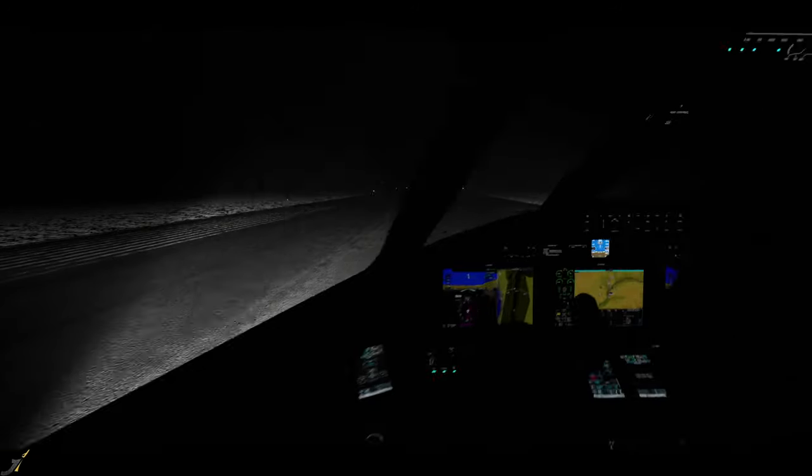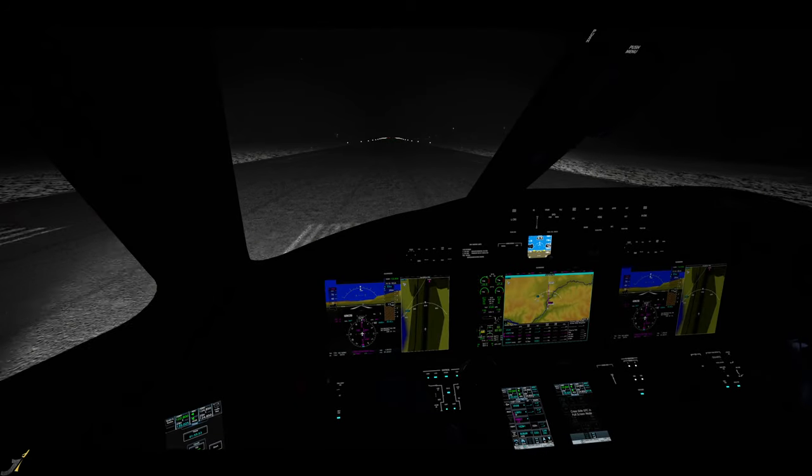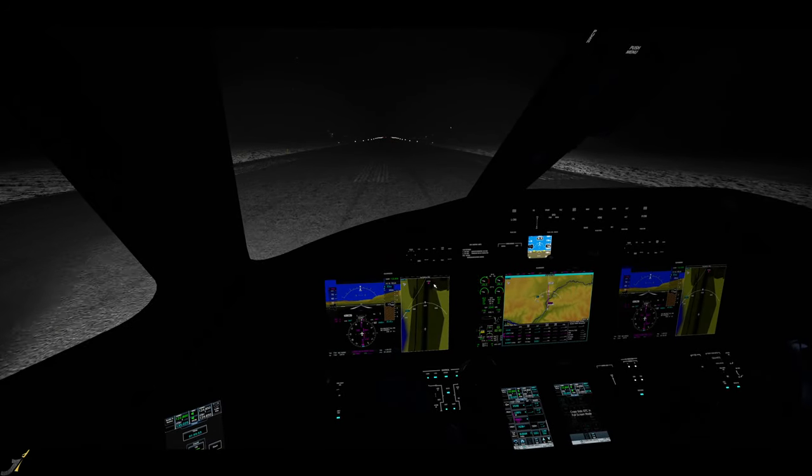All right, so let us get our camera over here at the little FBO over here as our bird makes its way back. Let's jump back in the bird, go through our landing checklist. So we already stopped our clock.